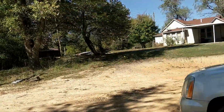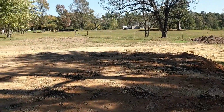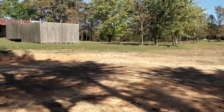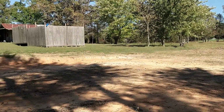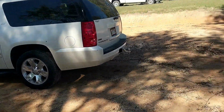If you stand where you're standing now and look in this corner over here, you can see the slope. It's low on the left. Yeah, it's low over there. Right. It's high over here. And when it rains, we have a little lake right here. We have a little lake on the other side of the car right there.